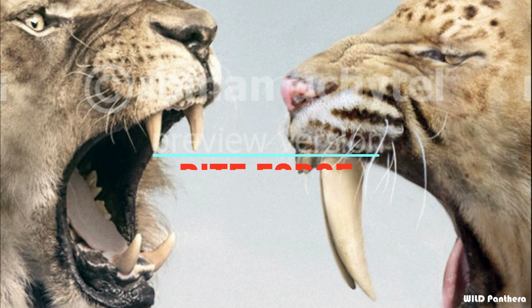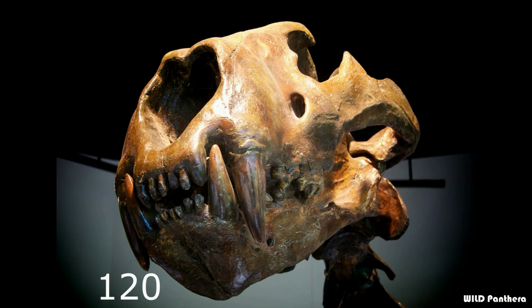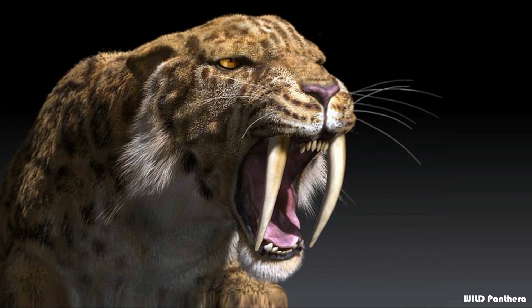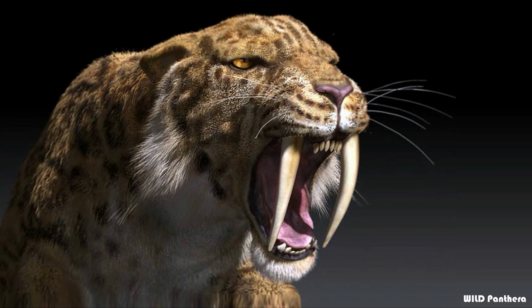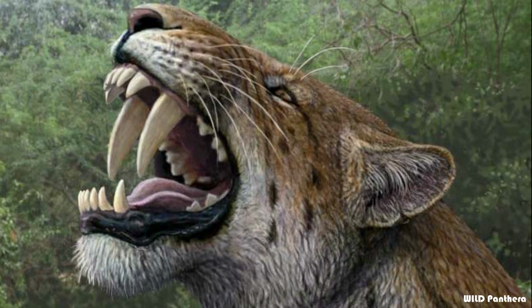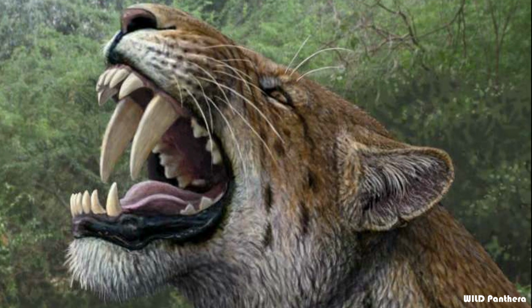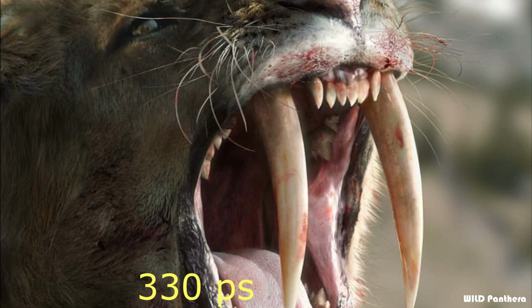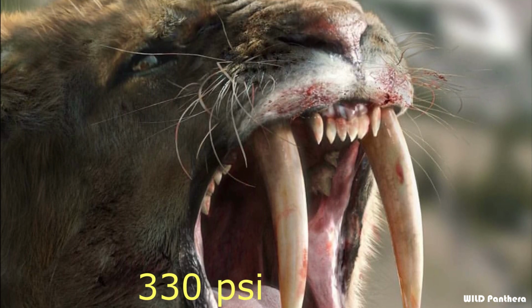Bite force. The estimated bite force of the American lion is approximately 1,200 pounds per square inch. After research, scientists revealed that the Smilodon tooth was very large, but it was not very strong. It always broke. That means the bite force of Smilodon was very weak, around 270 to 330 pounds per square inch.